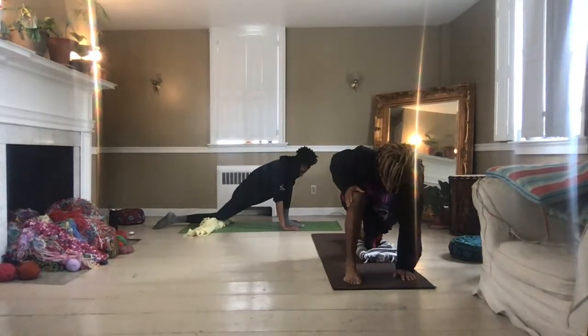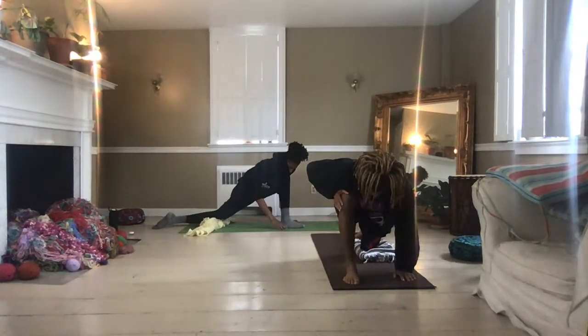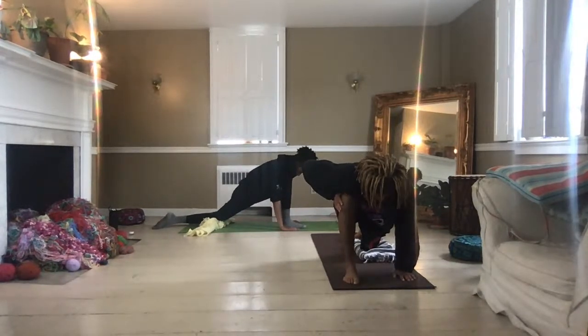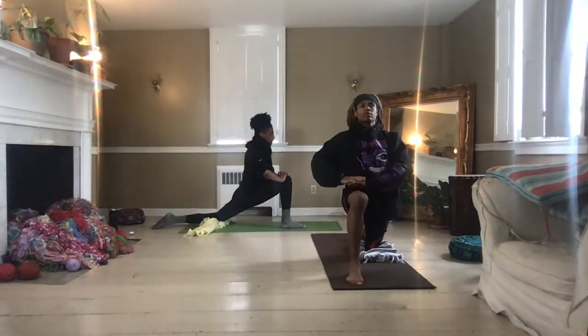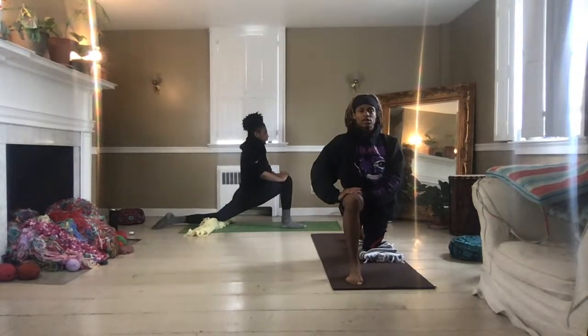Feeling stacked, right knee stacked above the right ankle, back leg reaching nice and long. Feeling strong here in the flow lunge. Rising up, planting both the hands on top of the right thigh. And we're just going to slightly lean into the right thigh just a little bit, engaging with the right thigh and the left thigh, opening up the chest, opening up the throat.